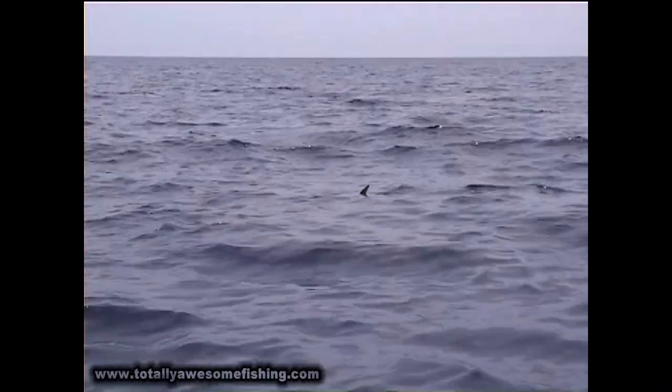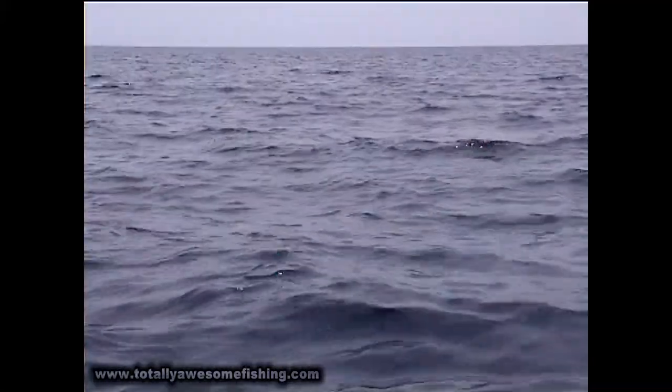Get the fin out. Oh, I got it. You got it? Drop it, drop it, drop it. There's a fish out there. We've had the leader once. He's too big, we've had to let him go. So we technically caught the fish. Anything we get from here on is a bonus.